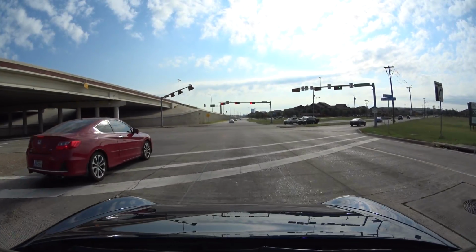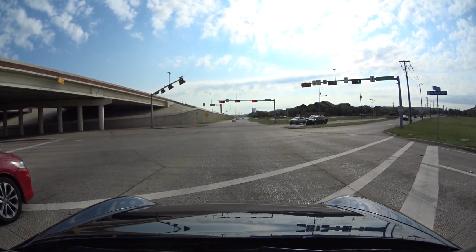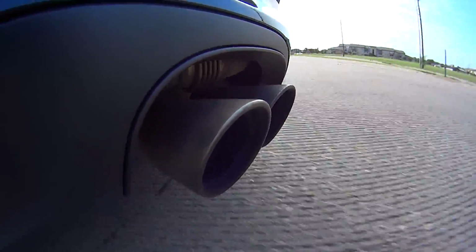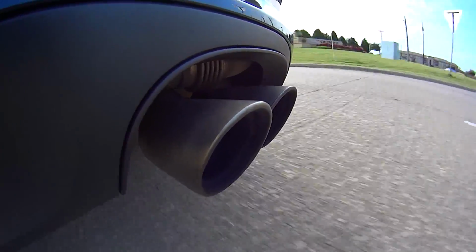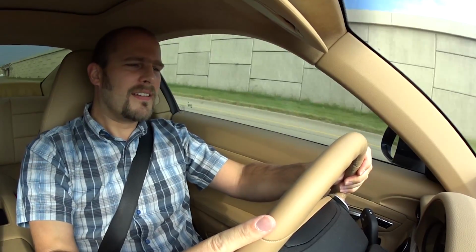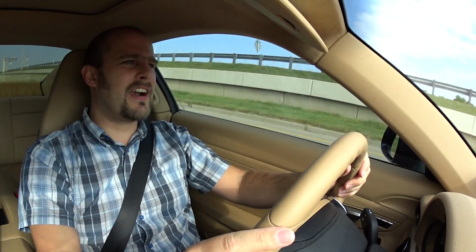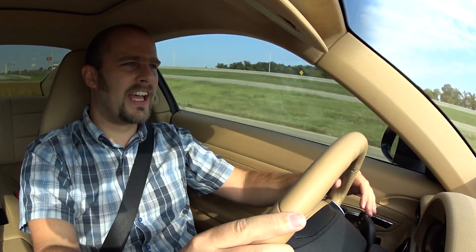Yeah, even the downshifts are absolutely great in this car. Oh man, you gotta love this transmission. There is nothing wrong with the PDK at all.